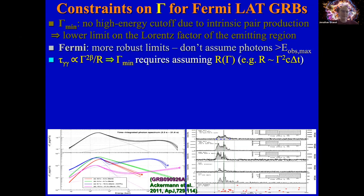One caveat is that tau gamma gamma within the source depends both on the bulk Lorentz factor gamma and the emission radius r. And in order to get this gamma min, you need to assume some relation between r and gamma. The usual assumed relation that you see here holds in many models, but not all of them. So that's one slight caveat.